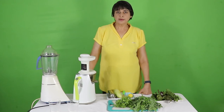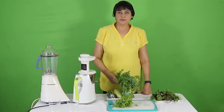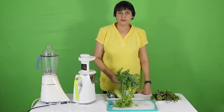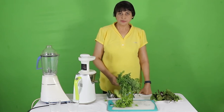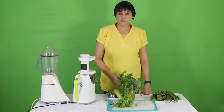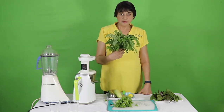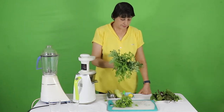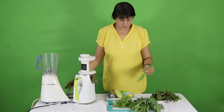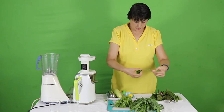So let's start. Today I am going to use some antioxidant rich herbs. The first one is moringa. Moringa is also known as drumstick. In South India, almost every household has this plant in their backyard. The leaves of moringa are rich in minerals, vitamins, and other phytonutrients. It is used as a potent antioxidant, anti-cancer, anti-inflammatory, anti-diabetic, and antimicrobial agent.